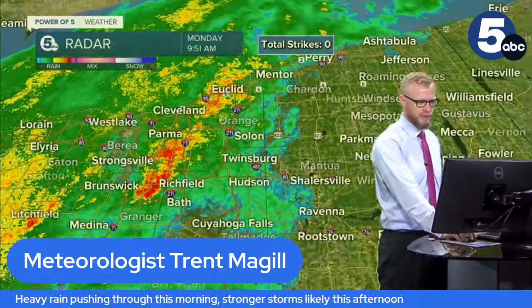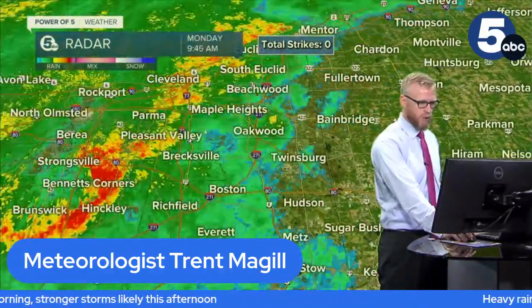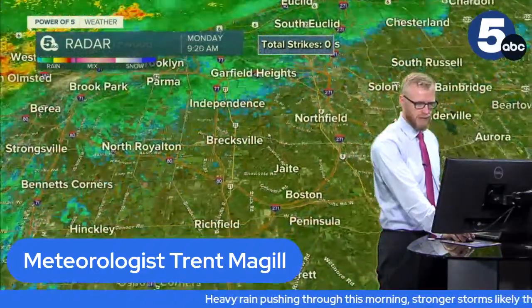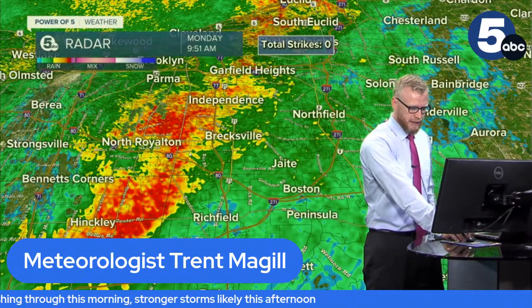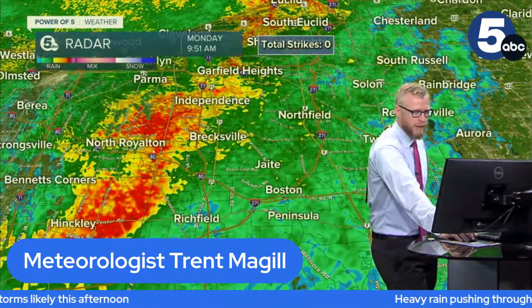We'll go street level with some of this heavy stuff, pushing along that I-77 corridor through Independence, Brecksville, Broadview Heights, Richfield. Man, look at that heavy rain. I'm going to try to add a little more of a pause on this. There we go. Hinckley, getting hit with some heavy rain right now. It's the turnpike right there.